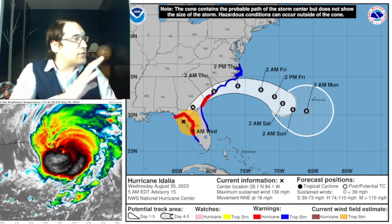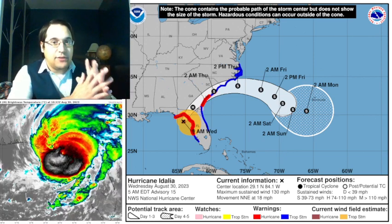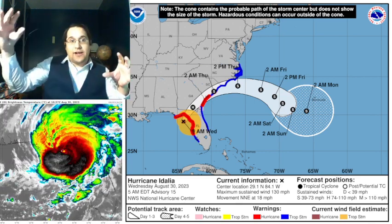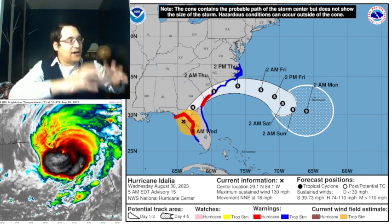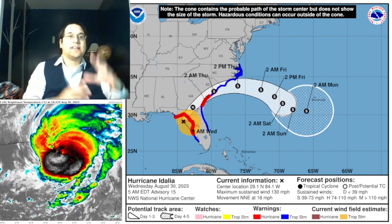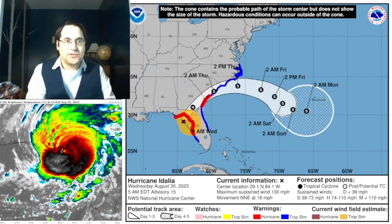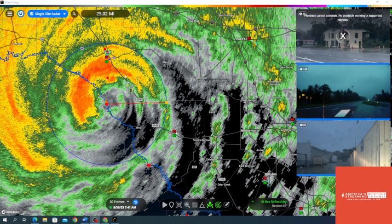So right now, we're seeing Idalia at her peak. Now that she's hitting land, she is going to begin to weaken, but she is also moving a little bit quickly here. When hurricanes make landfall, they tend to weaken. They do not like land. But because Idalia is moving quickly, even though she's going to weaken at the rate a hurricane would normally weaken, the hurricane effects might extend a little farther inland than we sometimes would expect, again just because of the speed she's moving. Right now she's moving north-northeast at about 18 miles an hour, and that will probably increase a little bit as we go through the day.